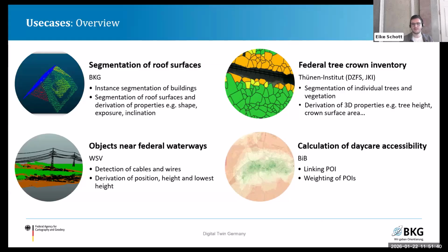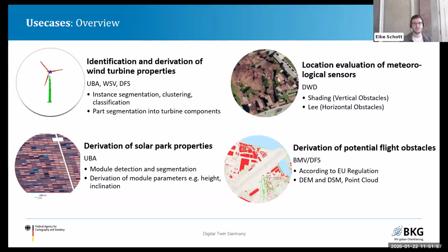The calculation of daycare accessibility is an interesting point as well, where we link points of interest, a data set already present at the BKG, with other data from a digital twin, and then calculate accessibility. The derivation of wind turbine properties is another use case: first the instance segmentation of the wind turbines itself, and then the part segmentation of specific parts such as the blades, and then we can derive properties from those segments.